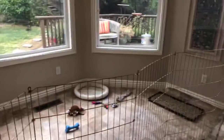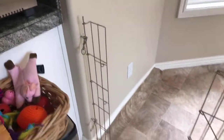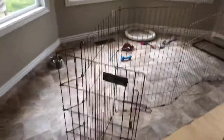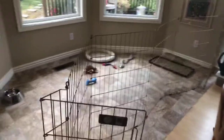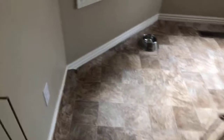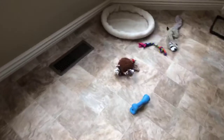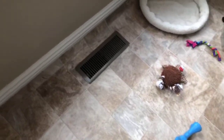So I'm going to turn around and show you the area that I have set up for the puppy. Okay, so I'm going to back up a little bit here. There's the kitchen table, and we put some little screws in the wall, and this is an exercise pen, but instead of being set up in a pen format, we have it set up in a barrier format. So I'll take you in. The door can open, and you need water. Obviously, I have a little bed. We made a cutout for our air conditioning vent because it gets really hot in this part of the house.